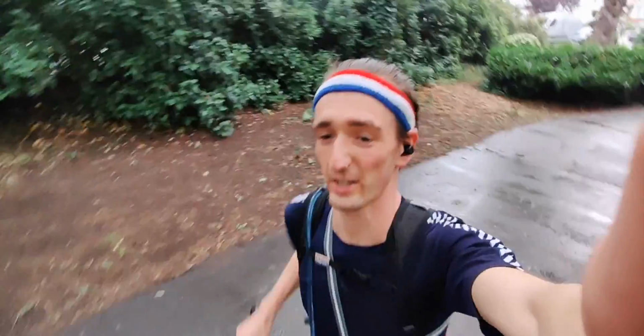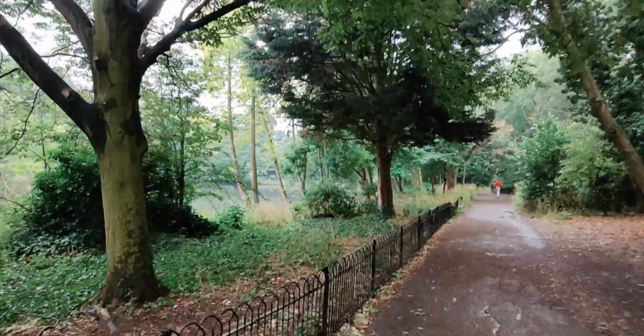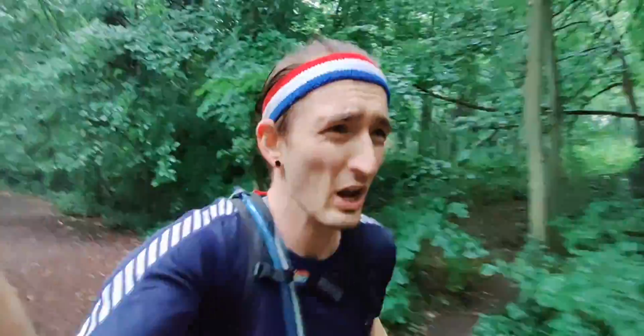Running through this bit's actually really pleasant. It's not too far from Boston Manor. I believe this is Boston Manor Park. It's just nice to get away from tarmac once in a while. Because it's just been raining, you can see the condensation coming off the leaves. It's very pretty. Oh my god.